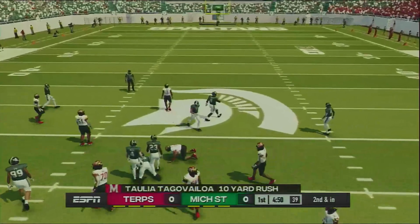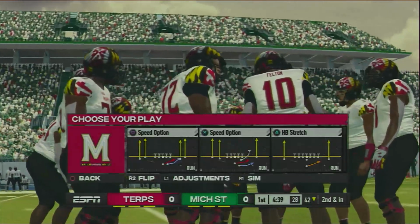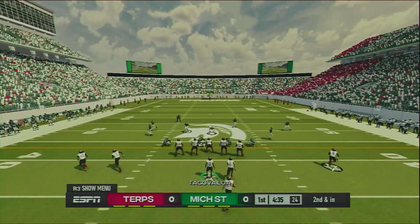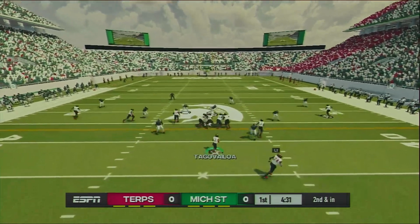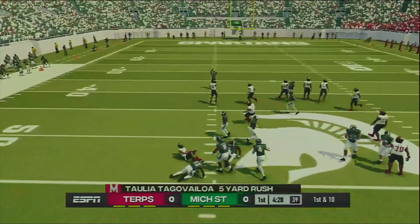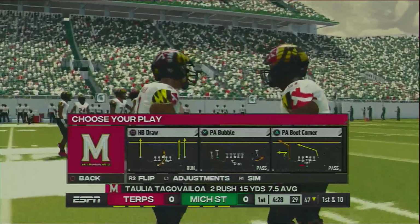Makes his way to about the 42. It's second down, and they're about the length of the football from the first down marker. Takes it up the middle for a nice run. It's a nice read by the quarterback to keep the ball and pick up some yardage.